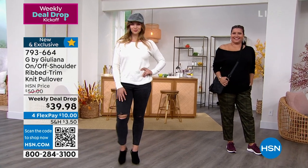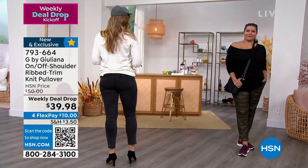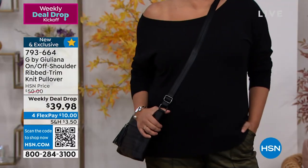I'll tell you, that's what's great about this. So this is an actual, we call it the on-off shoulder. So I didn't even mention that yet. That's the most exciting part of this. So you can do one shoulder off, or two shoulders off.